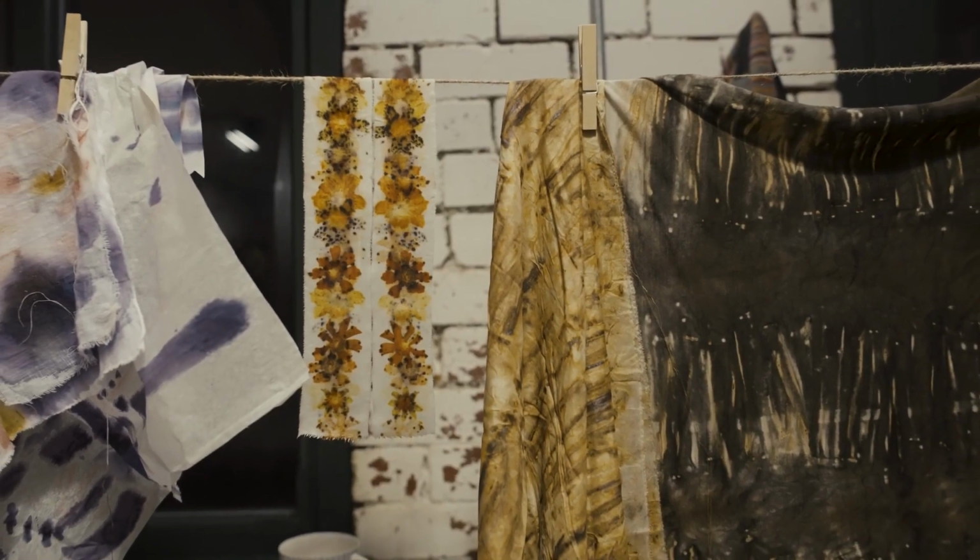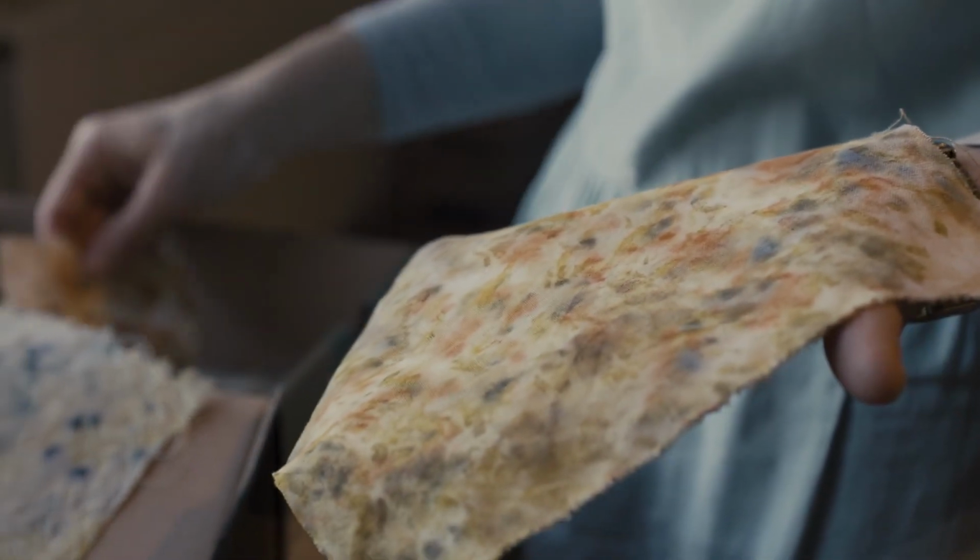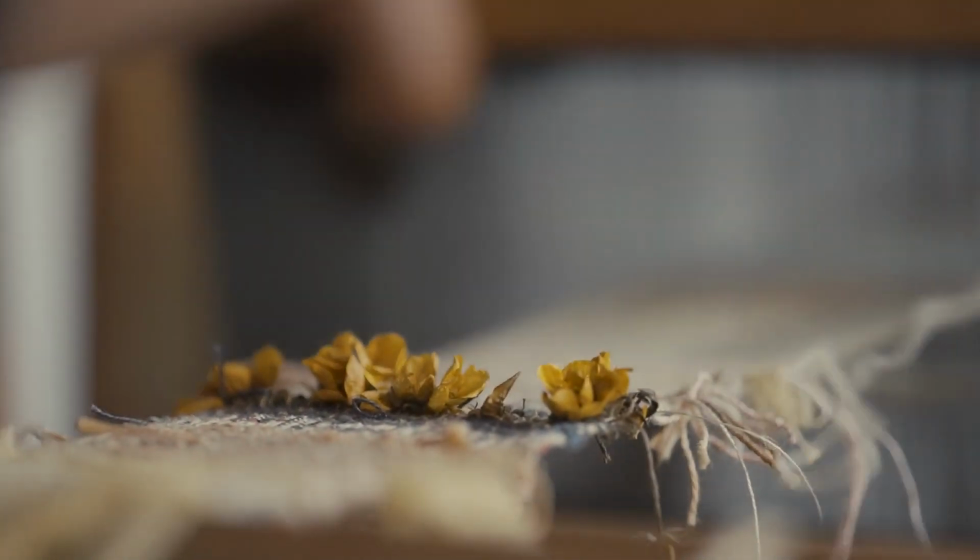Natural dyed textiles are so important but also so nourishing for the people, not only that consume them, but the people that make them as well. It is really important to acknowledge that we need to take a step back and maybe reconsider the way that things are made.